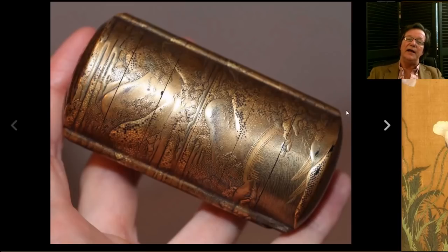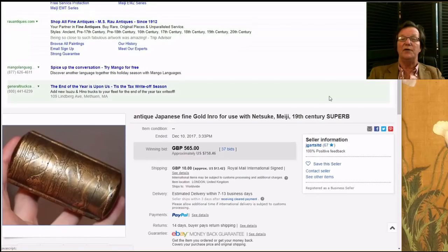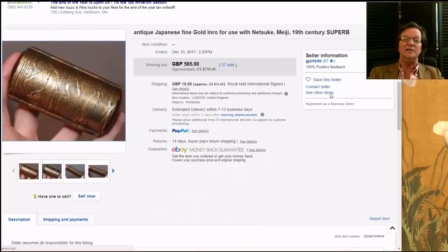And now on to this good looking six section Meiji period inrō. Nice lacquer decoration on it. Little bits of wear here and there, but it had a pretty attractive landscape scene on it. Little nicks and so forth, and it didn't have all the strings and the toggle or anything. It still did very well. It brought $758, which was a pretty good price for that, I thought. I don't think anybody stole it, but I don't think they gave it away either.